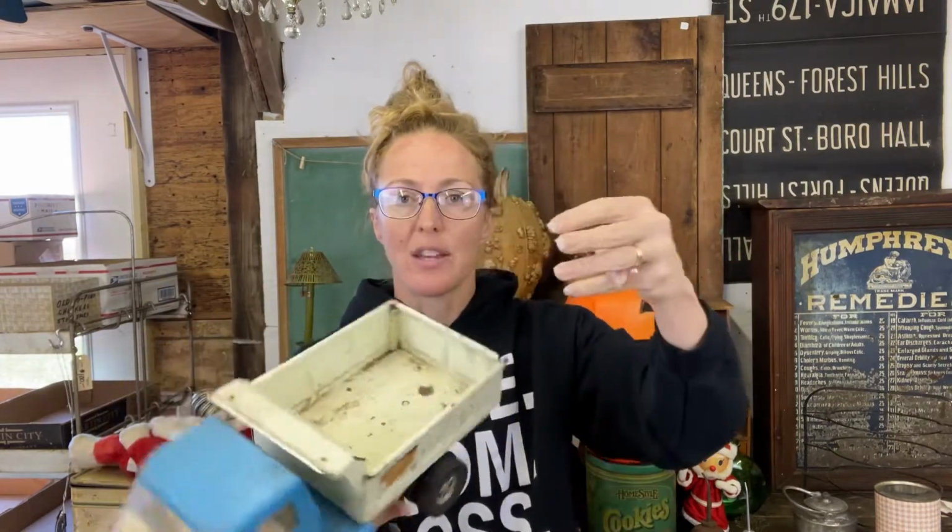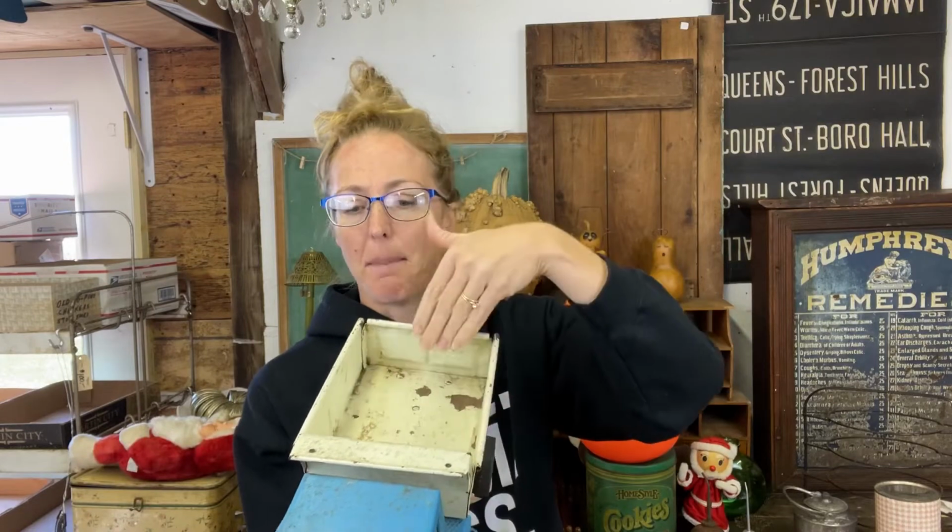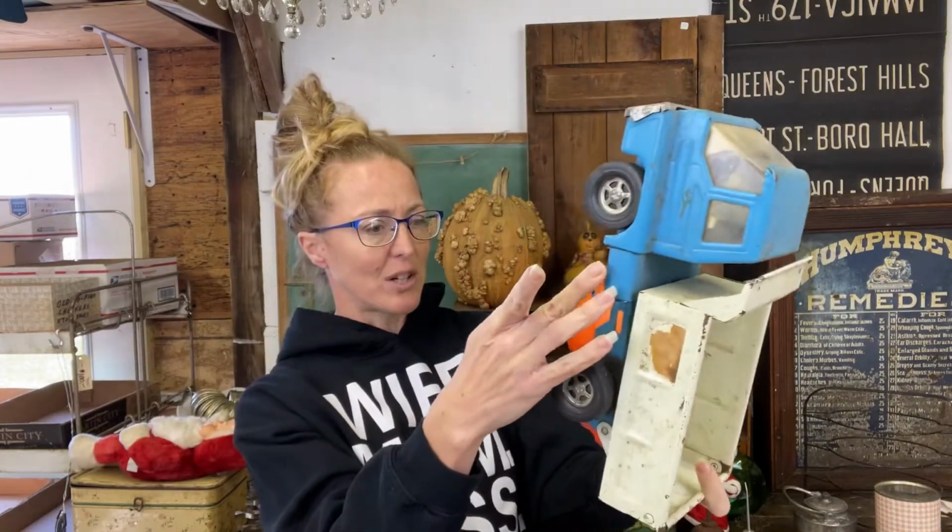You could even, on this one, the back is big enough, you could stand up Christmas cards. Yes, you couldn't see them all, but you could at least grab them and go through them and look and see who sent them to you. So that would be pretty awesome. I didn't even look to see if this one has a maker's mark. Normally it's an Ertl. Normally it's going to be on the tires, I have learned. So this needs to get cleaned up, but I saw the potential in it.